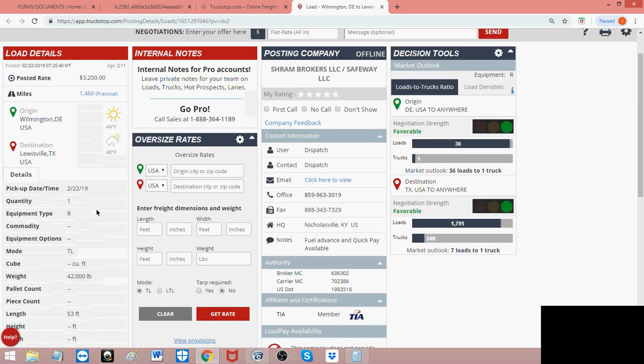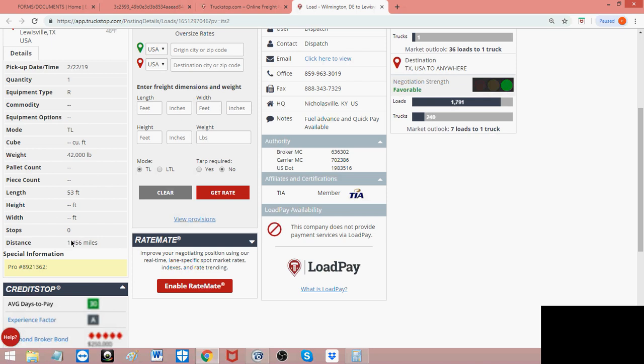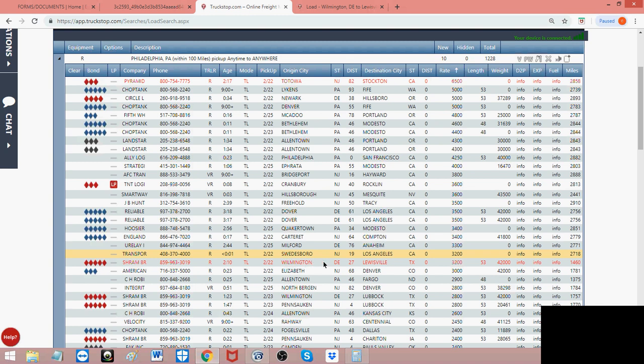Just call the number and 42,000 pounds, 1,400, and see what it says. Practical miles is 1,460, but the actual miles is 1,456. So they were only off by 4 miles. And from Wilmington, Delaware, he is 27 miles. So I won't even include this number in the loaded miles to get the cents per mile.